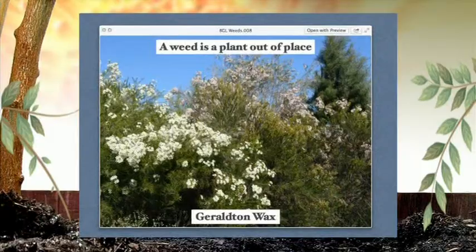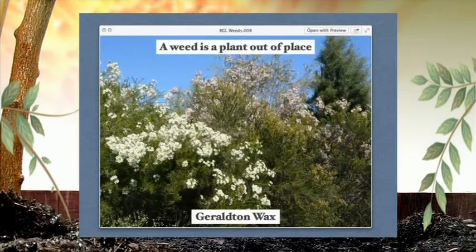The next one's interesting because we assume that weeds must come from overseas. That's why they're weeds. Local plants can't be weeds. They can. Geraldton wax is now classified as a weed in Western Australia. If you've ever grown one, you'll know that, well, we have these lots of different selected forms. They do seed and new plants do pop up. Yeah, so be careful with the wax even.